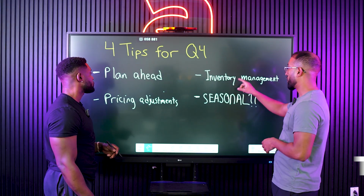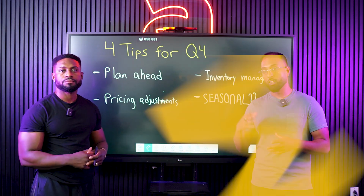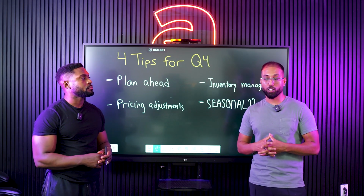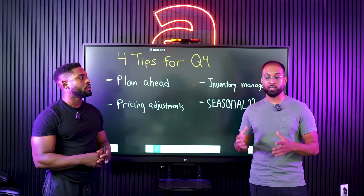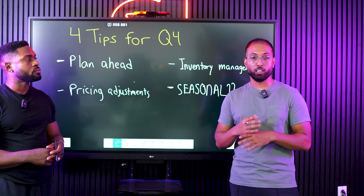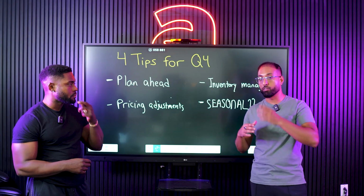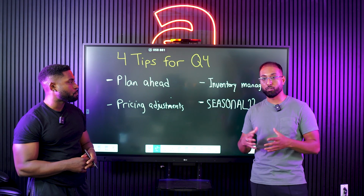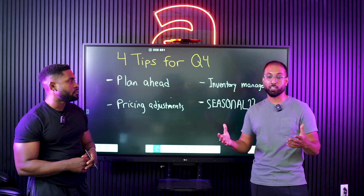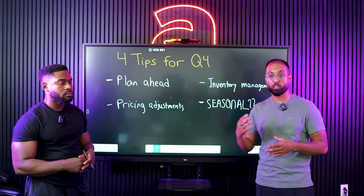Another tip for Q4 is inventory management. Now, this is very important, especially for new sellers, and if it's their first Q4, you need to make sure you stay in stock for the holiday demand. Trust me, if you're a new seller, you're gonna go out of stock. Whatever you forecasted is not enough. It's a frenzy during Q4. 40% of our sales come in Q4, and that's the same for majority of sellers. So make sure you stay in stock and frequently monitor your inventory levels.